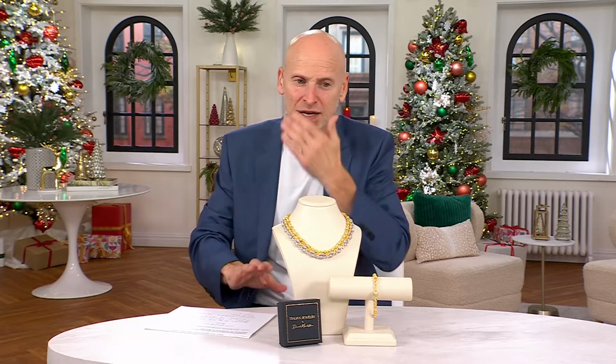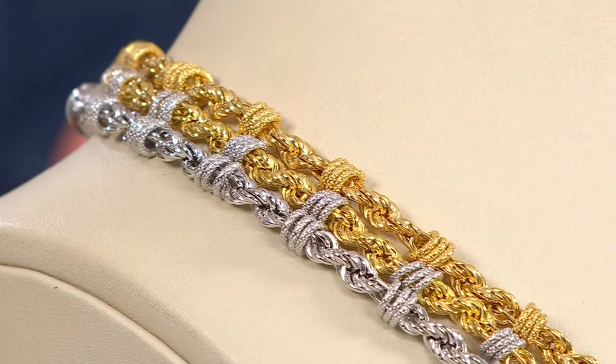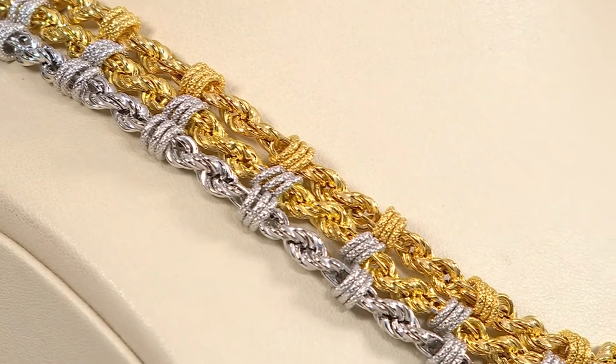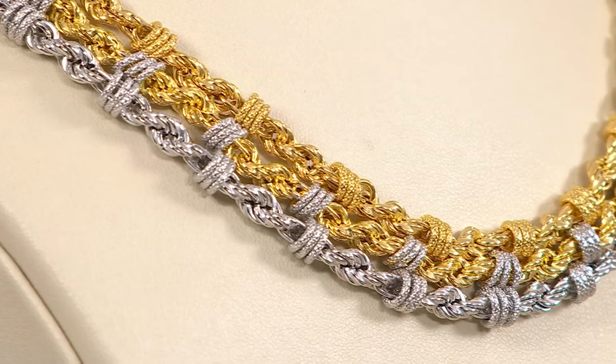Again, I'm always thinking, how can I take that basic and update it? So this is a bold statement piece. This is not a thin rope to begin with. So when you wear this, it's a great layering piece, but it's also something that looks so great in two-tone. We didn't even talk about the two-tone. The two-tone is so special.